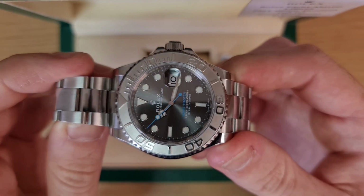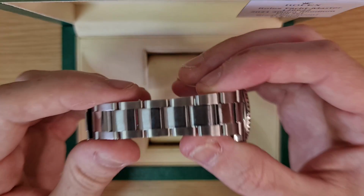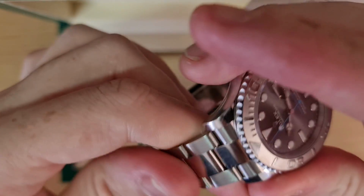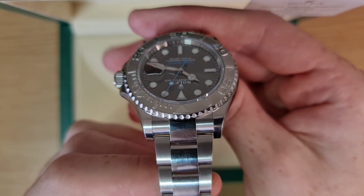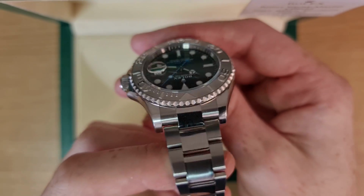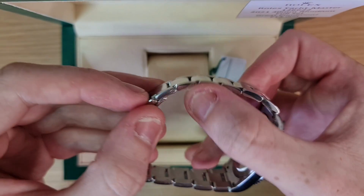Absolutely incredible. Now as we move onto the bracelet, it is an oyster style bracelet, and we have brushed outer edges with a polished center. Now, as you can see, if I move it up here, you can see that the bracelet really does accent the case very well. It does taper towards the clasp, again, as you would expect, and we have screw links.